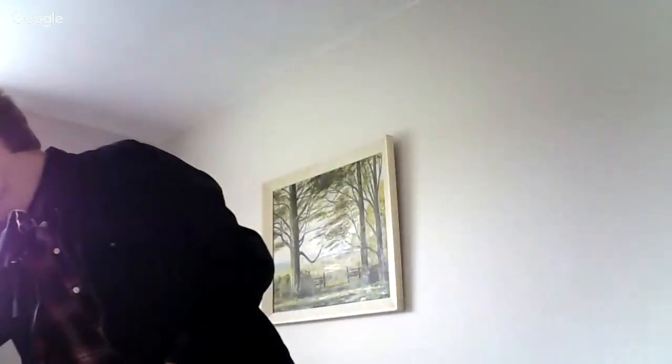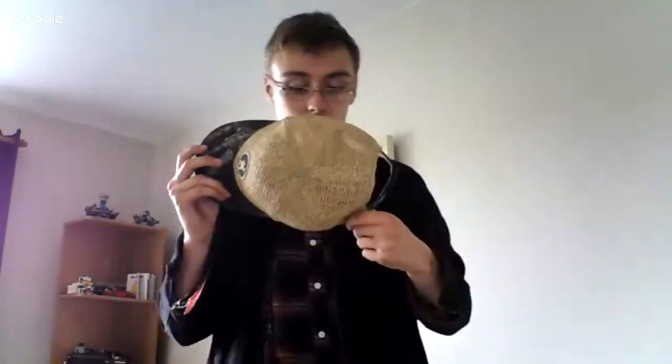I want to delve into the history of hats and when they were first made and what all their uses were, and even get into helmets and things like that. I'd really like to explore that a bit more. But I bought these anyway. There are some quite nice ones in here, to be honest.